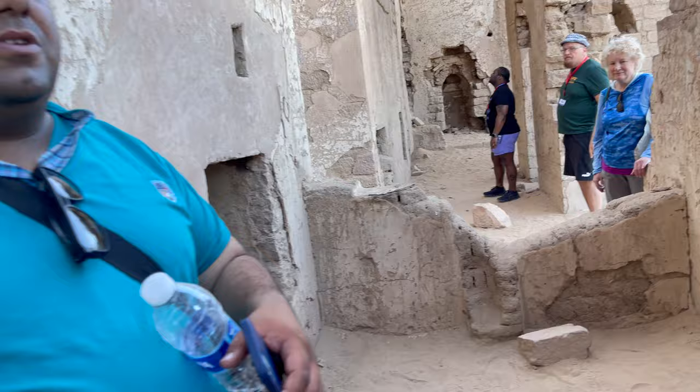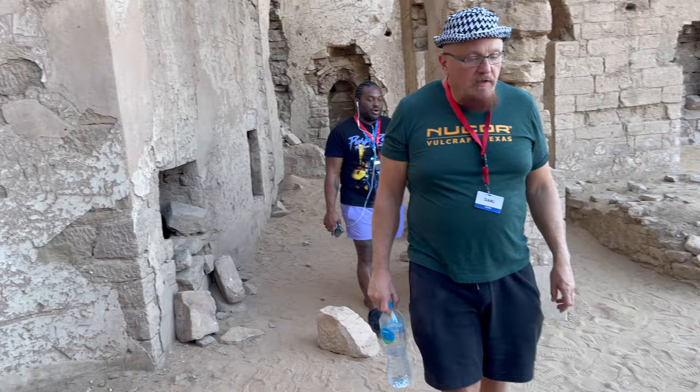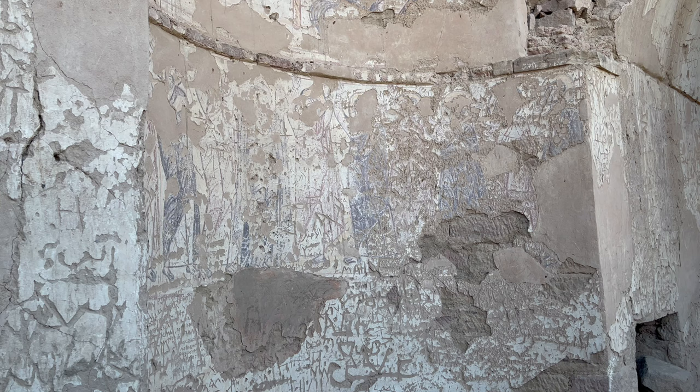I see. So it will be between the columns. Yeah. You can see the Christian... Wait, please. This is Saint George. Inside of the church, we can see the Christian scenes here. Yeah. Okay, this is like a typical church.